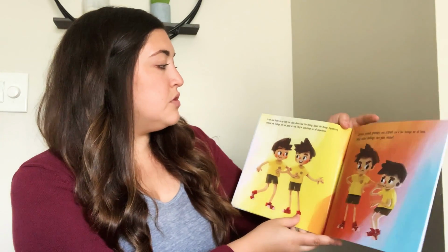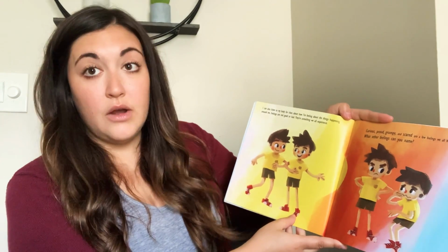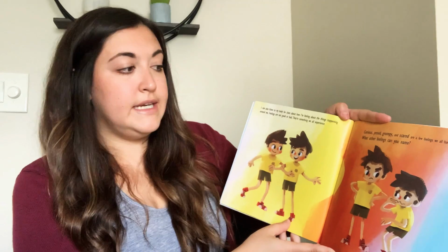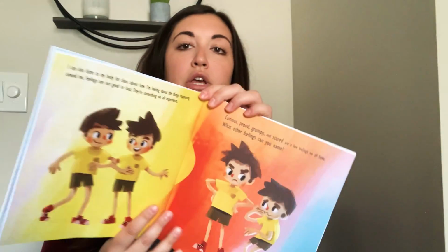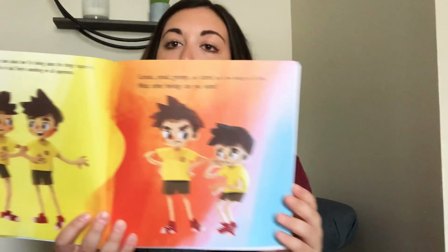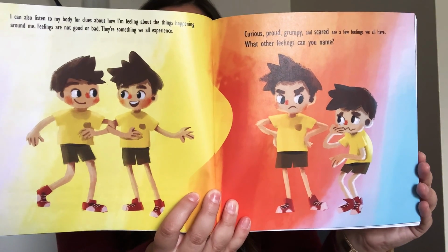It says, I can also listen to my body for clues about how I'm feeling, about the things happening around me. Feelings are not good or bad. They're something that we all experience. Curious, proud, scared, grumpy are a few feelings we all have. What are some other feelings that you can name? I'm sure that you can brainstorm some different feelings that you've had or that you've seen somebody else have.